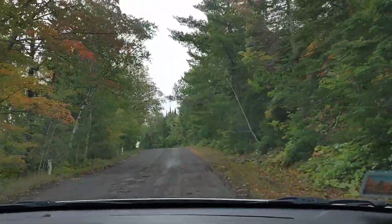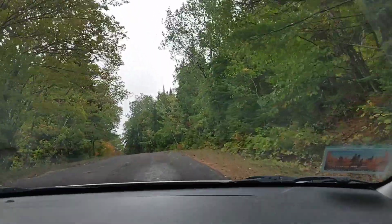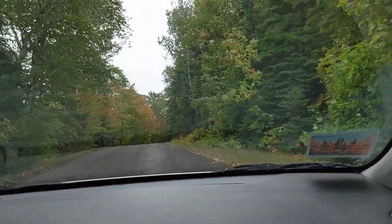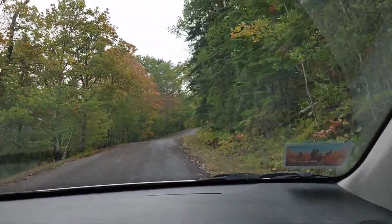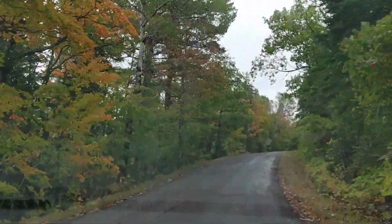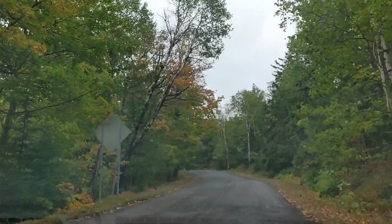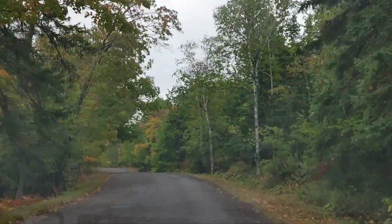The Brockway Mountain, what's it called? Scenic Drive? Yeah, Brockway Mountain Scenic Drive. Brockway Mountain Drive. There's a Copper Harbor over here somewhere. All the colors are starting to come out. It's starting to look pretty. Not near peak just yet, but it's starting to look good.